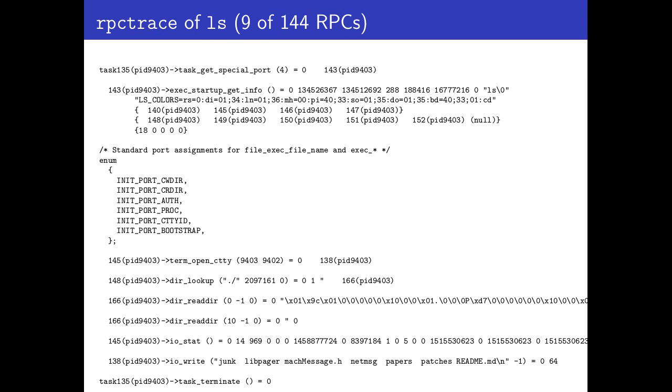I'm not sure exactly why you have an open CTY in this thing, but it's because controlling terminals are special. Control-C, Control-Z, these don't just send ordinary characters through. But on 145, file descriptor 1, standard out, we did an open CTY, got 138, which is a send write, and then on 138 we did an IO write, giving it the list of stuff that we want printed out to standard out, and then finally terminated.